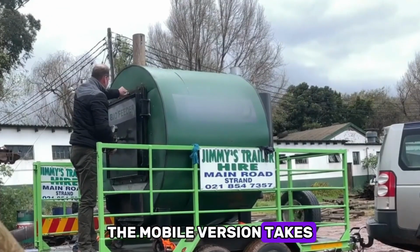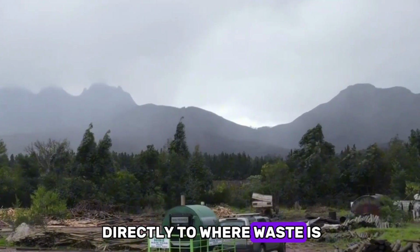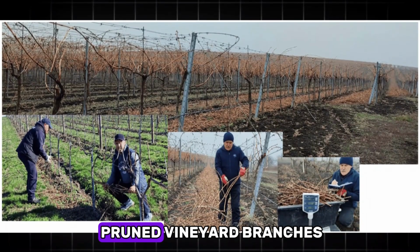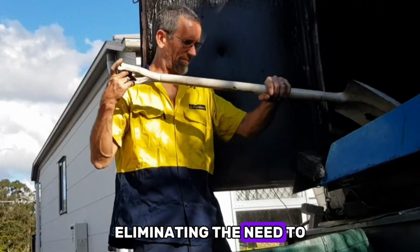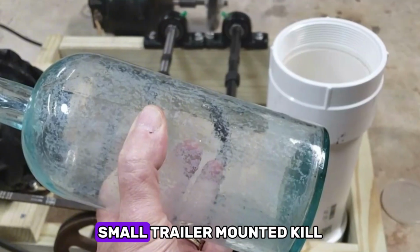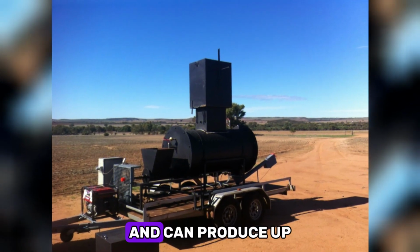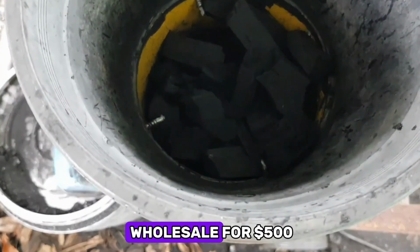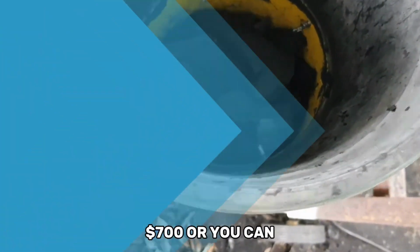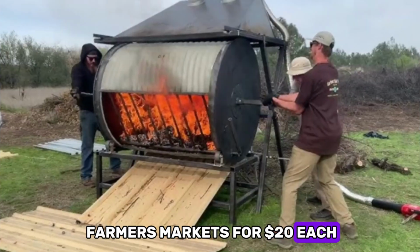The mobile version takes this process on the road. Mounted on a trailer, it can be brought directly to where the waste is. Piles of corn stalks, pruned vineyard branches, sawmill scraps, and process them on site, eliminating the need to haul bulky material. A small trailer-mounted kiln costs around $5,000 to $7,000 and can produce up to a ton of biochar in a single run. That ton can sell wholesale for $500 to $700, or you can package it into 10-pound bags and sell them at farmers markets for $20 each, tripling your revenue.